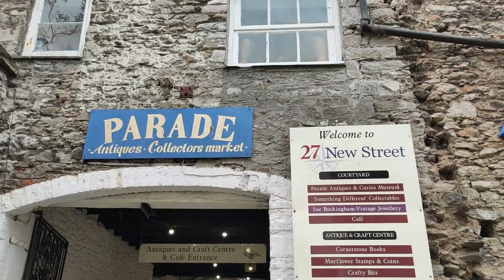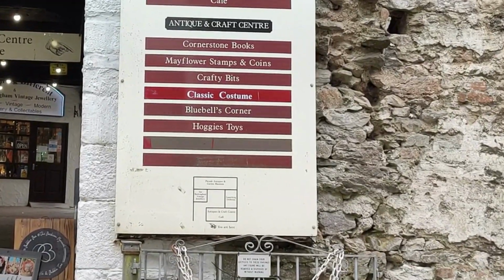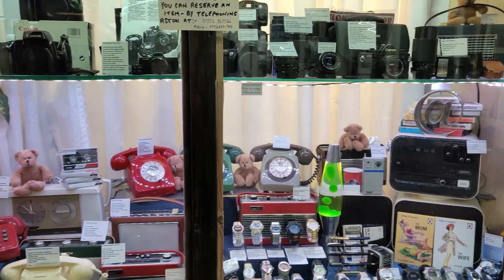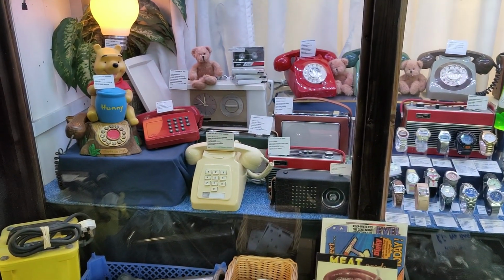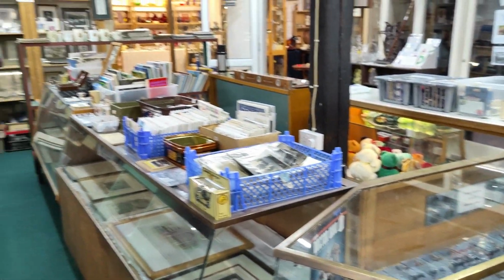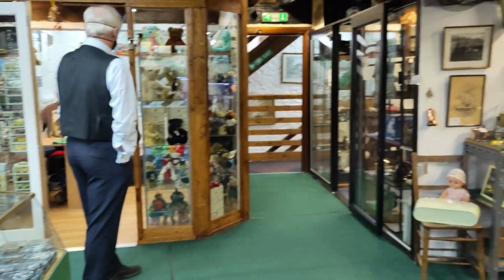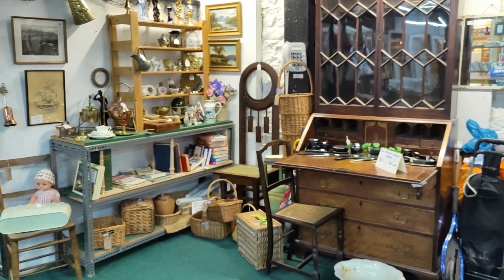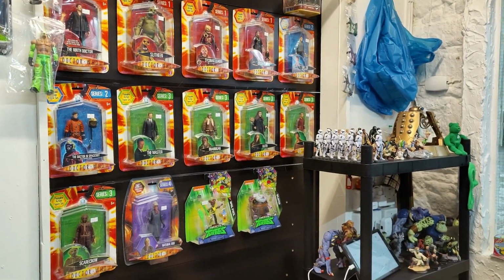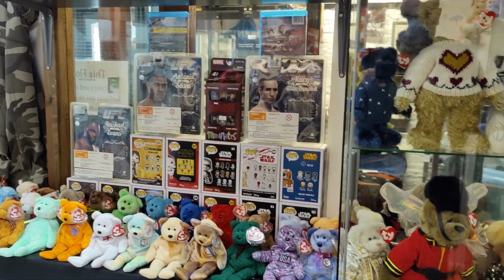Then Parade Antiques just round the corner. This always had a very big bookshop in Cornerstone Books. Now I knew the owner had gone, and sadly the person who took it over has given up. So the Cornerstone Books is no longer. Upstairs though, they've got a few mini dealers with a few books and modern bits and pieces, some action figures and modern electricals, collectibles, that sort of thing. But I was running out of time by this point, so I just zipped in, had a quick chat with the chap in there and said goodbye. But not a great deal for the book collector.